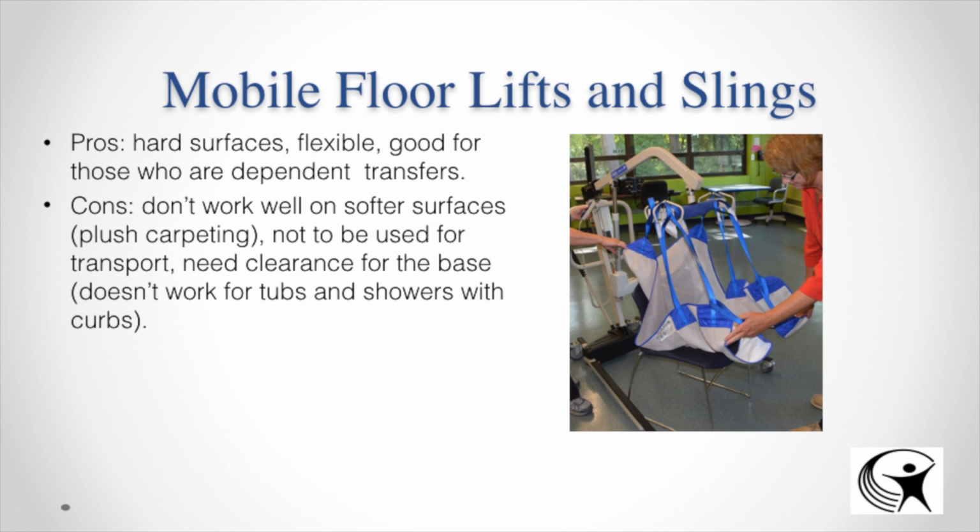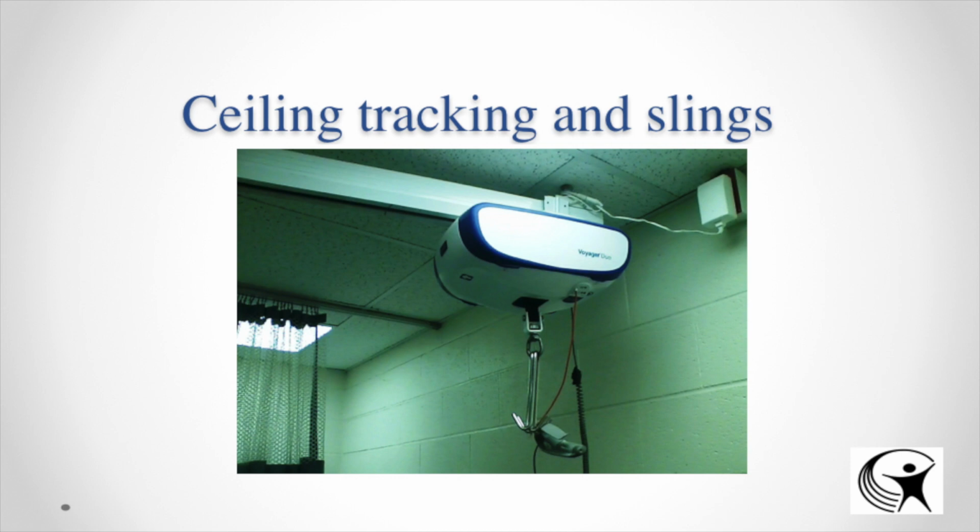So the pros of the standard floor lifts are that they're great on hard surfaces. They're flexible. You can go from room to room, use them with multiple consumers, and they're great for those who are dependent with transfers. The problem is they don't work very well on carpeting. It can be tricky to move them around. Even doing that 90-degree pivot can be difficult on carpeting, and they also need clearance for the base, so they don't work with tub or shower transfers, which can be difficult. So if that's our concern, we might look at ceiling track lift systems.